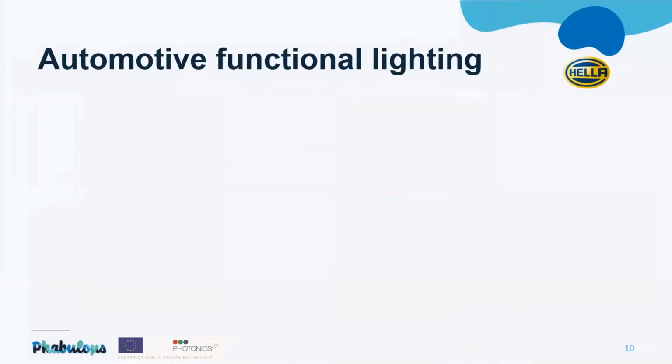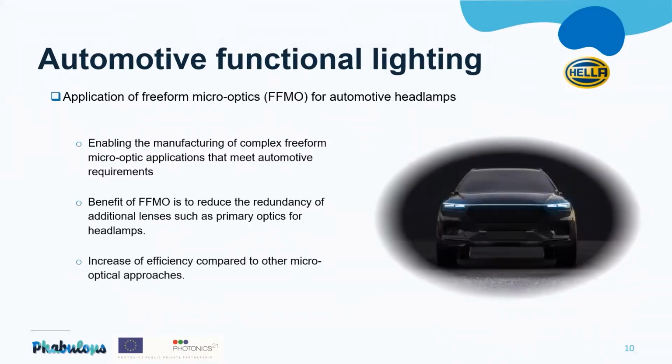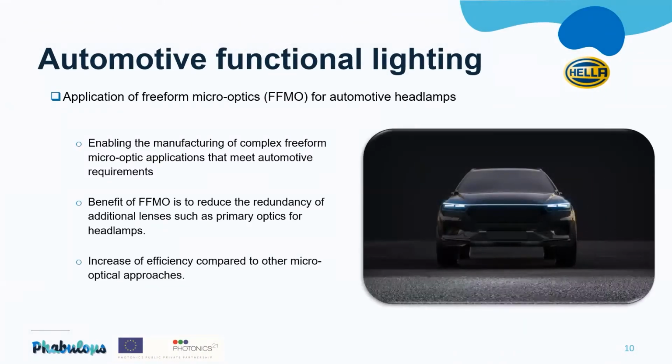This is, for example, the objective of Hella, that you for sure know, that is one of the use case partners in PHABULOuS. I will tell you in a few minutes what a use case partner is. But the objective of HELLA is to look into freeform microoptics for automotive, especially automotive headlamps, with the idea to manufacture or enable the manufacturing of these innovative components that are meant to reduce or simplify the optical systems integrated into the headlamps and to improve the efficiency of the optical systems.